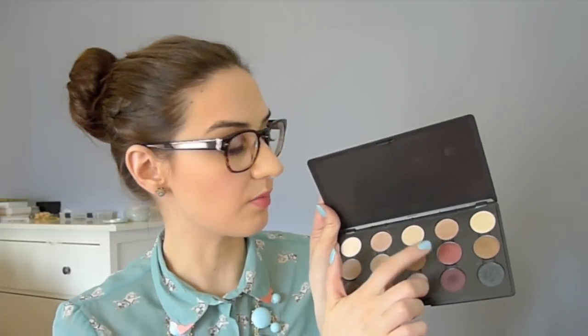Cranberry, which is a brighter burgundy, like a real burgundy red color. And this one is Naked Lunch, which I've just been loving as an all over lid color, and I just think it's really easy.